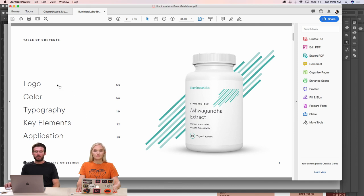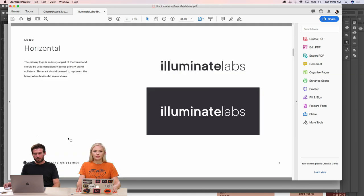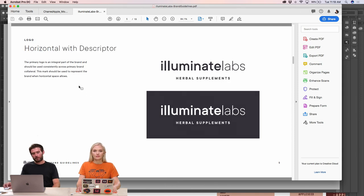But yeah, you can see here we break down the logo, the color, typography, some key elements of the brand, and then the application, which comes from some of the mockups that we did during the brand presentations. So if we walk through, we'll have divider pages throughout everything, break down the logo, give a little description about how to use it, a horizontal version, horizontal with descriptor, so they can see some of the options.